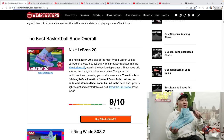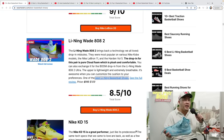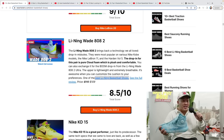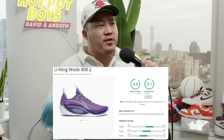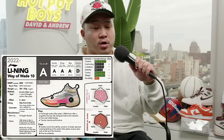Moving on the list, Andrew, we've got the Li Ning Wade 808 V2. And this is just going to be a general discussion about Li Ning in general because they make a lot of good shoes right now. I would say they've actually leapfrogged Adidas basketball in 2022. And part of that is Adidas just falling off the map. They're going to try to revive it with Jerry Lorenzo this upcoming year in 2023.